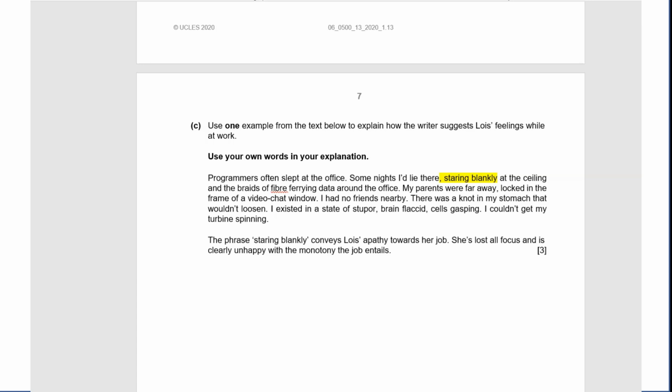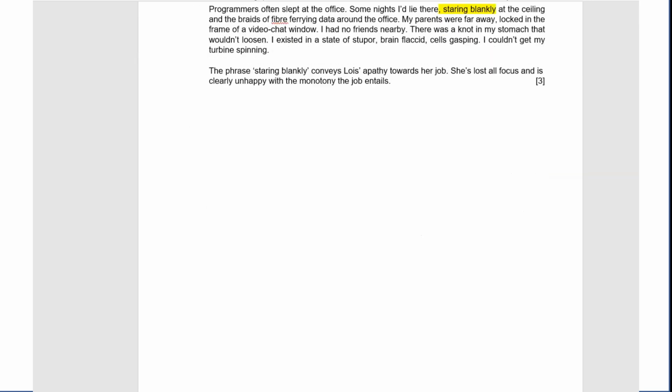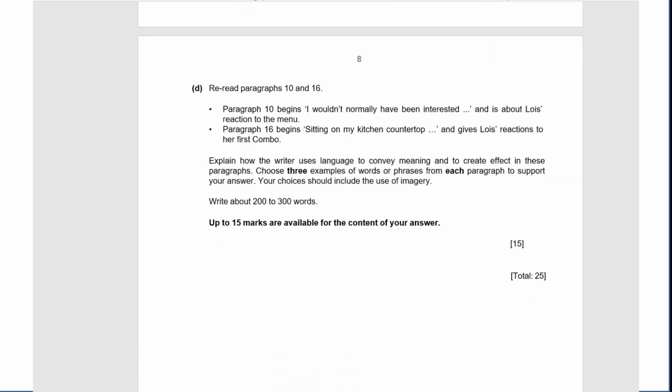Now, because the writer's effect question comes next, I'm going to do that question now. Then I'm going to go back to the summary question, and then hopefully I've left myself enough time to do the extended writing response. So let's take a look at the writer's effect question, which of course is worth 15 marks. Reread paragraphs 10 and 16. Paragraph 10 begins 'I would normally have been interested', and it's about Lois's reaction to the menu. Paragraph 16 is about Lois's reactions to her first combo.